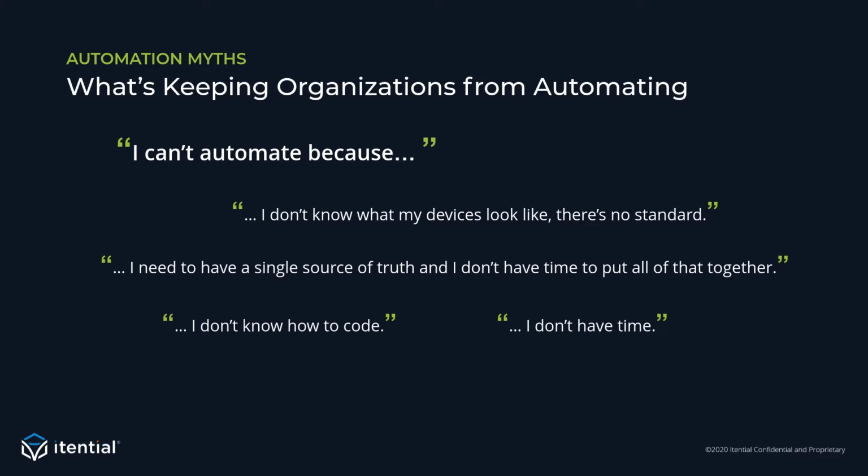as part of that. And so what this is saying is, in order to get to a point where I know what my devices look like, i.e. they're compliant to a standard that I've defined, I really need to create a single source of truth. That seems to be the idea these people are leading to. And in order to have a single source of truth, what does that entail?